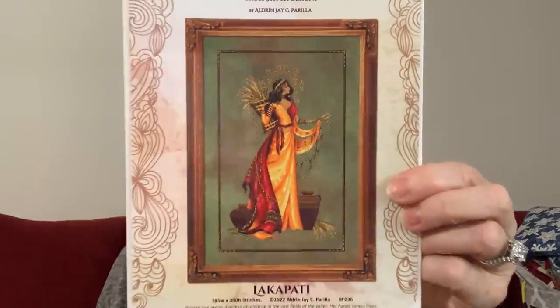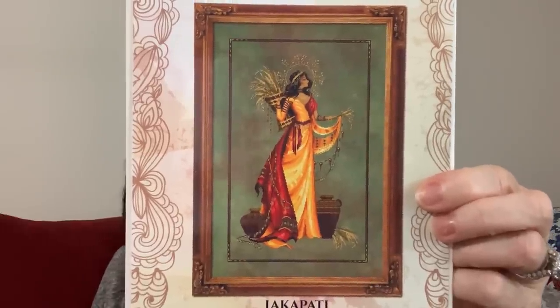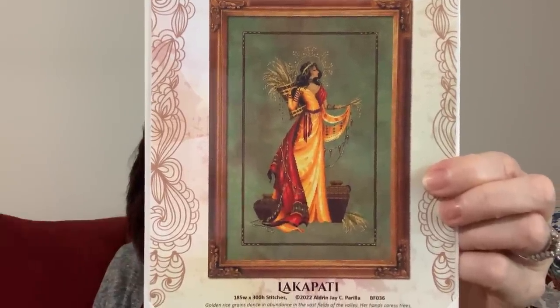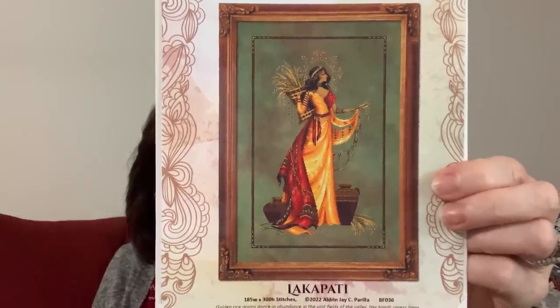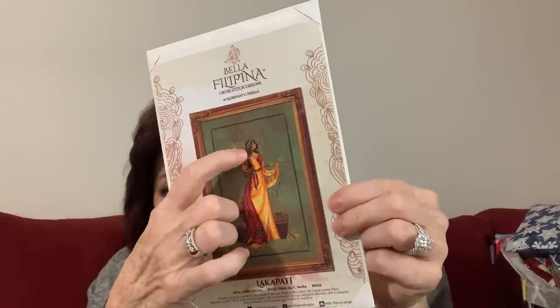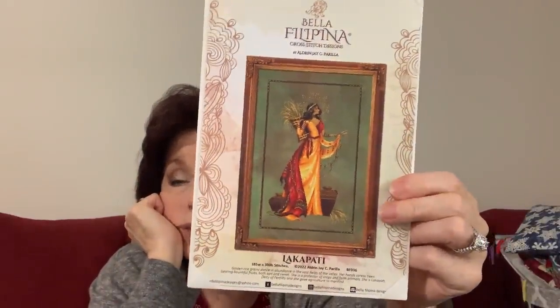Now this one is a Bella Filipina and she is La Capate. I hope I'm saying that right. And I started her on a really dark green piece of fabric. Really dark. And the stitching was kind of tight in there because of the over dyeing process. And I wasn't sure how the beads were going to lay for her. So I restarted her. Plus it was so dark that I felt like I was going to lose her hair. And it was a green color, but even darker than this one.